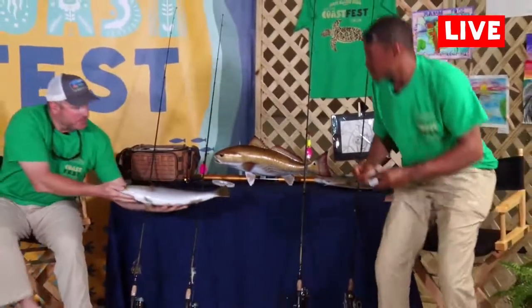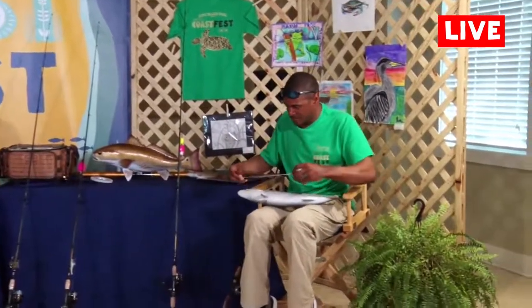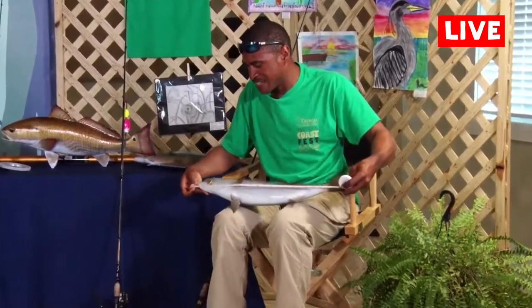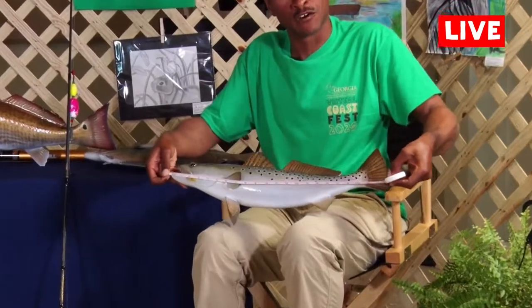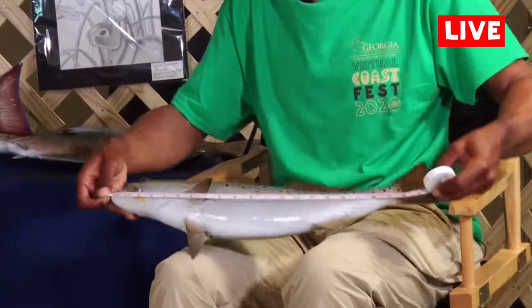Justin, you want to show them how you would measure that fish to make sure? Perfect. So for a trout, what I would do is see if I can get this lined up here. You want to start it at the tip of his nose and line up to zero, and then pinch or swipe his tail toward the end to get the longest total length on your fish. That is the most accurate way to measure your fish. Good job.